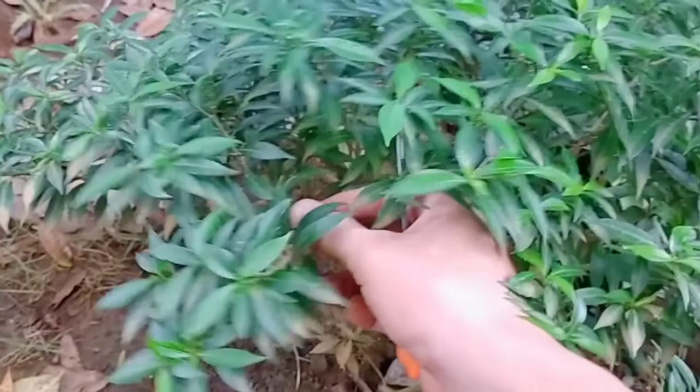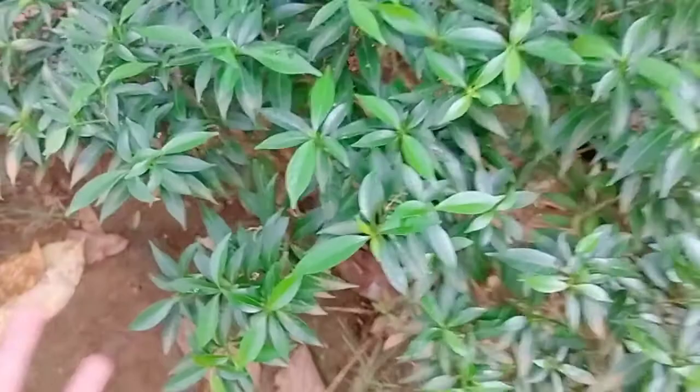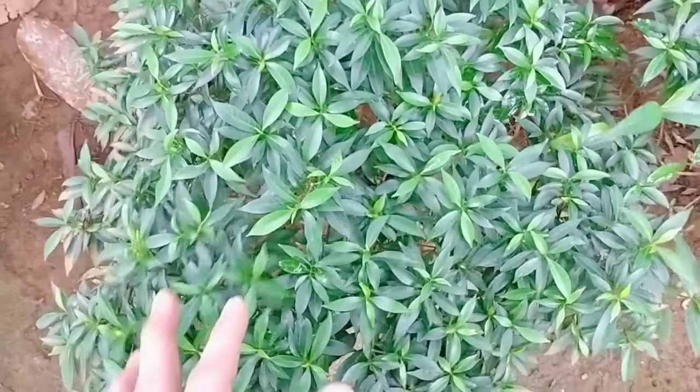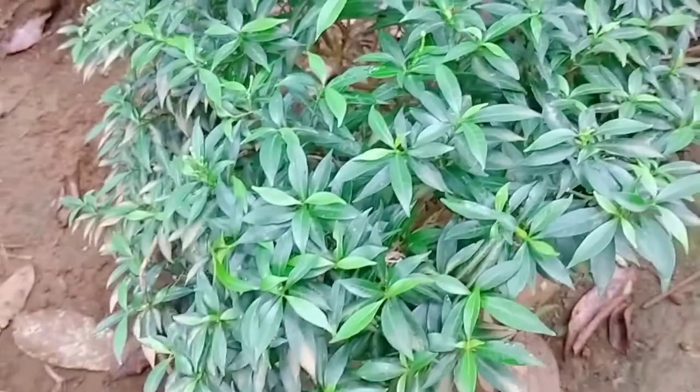Then you have to mix soil in your pot, then plant it there. You have to wait at least 1 month to see improvement or the development of the roots. Water it not so often because it will cause rotting of this variety.